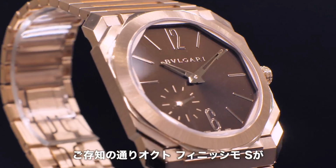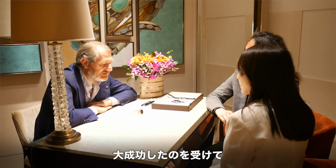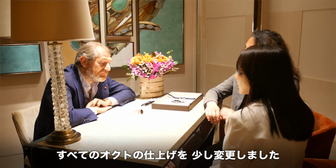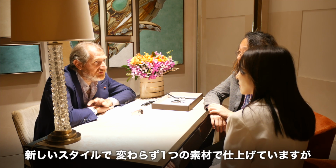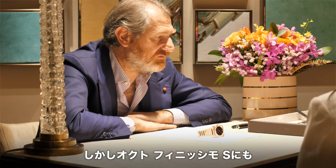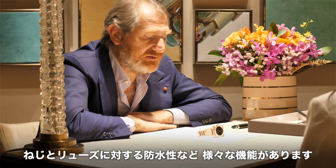So as you can see, after the Octo Finissimo S, that is a great success for us, is the best seller in the Octo collection, we change a bit the finishing of all the Octo watches. Today we still have the titanium, that is the iconic watch, the new style with just one finishing, one material. But we have even the Octo Finissimo S with 100-meter water resistance, screw-in crown, and different features.